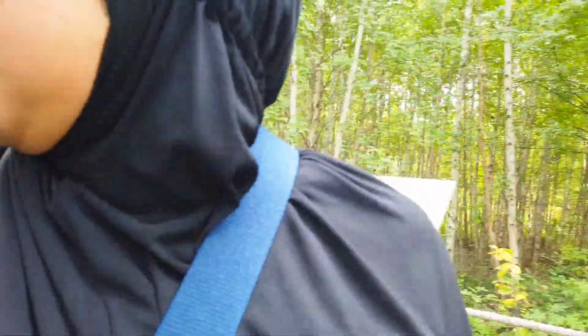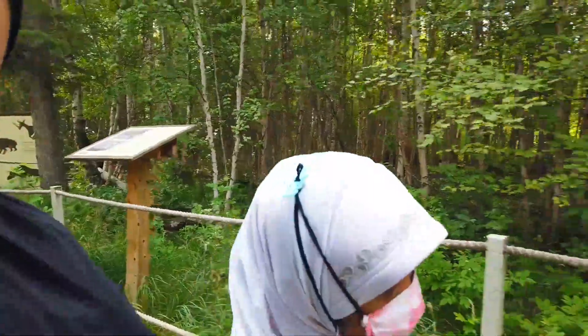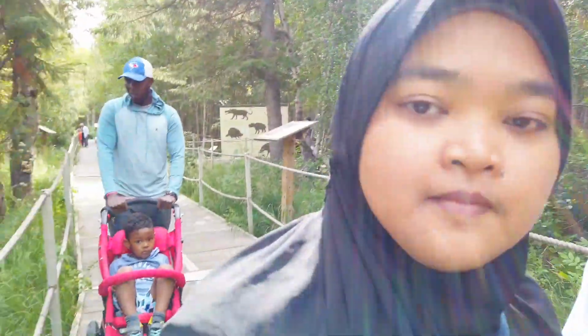Oh, that's the one you don't touch. Remember, there was information. I don't know what that is. I don't remember. Tree fungus.